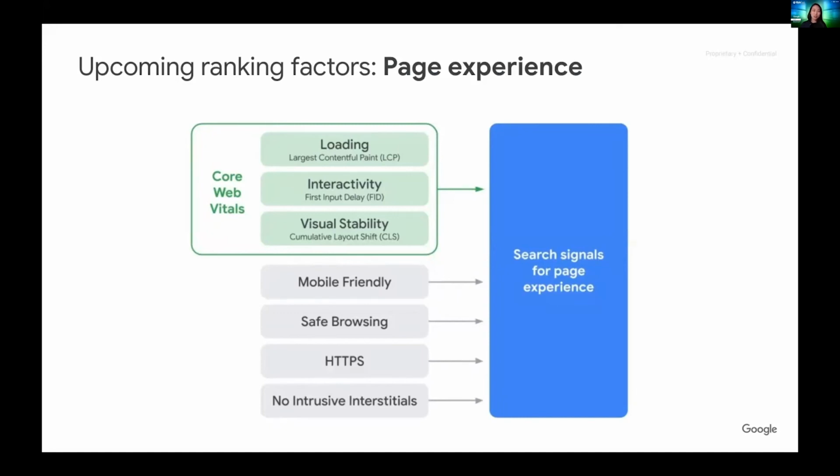So for now, there's no immediate urgent action you should take. But if you have time and if you want to improve your website, not just for search engines but for users as well, then I think it's a good time that you start looking at auditing your site using PageSpeed Insights, using Lighthouse, and see where you can make these improvements.